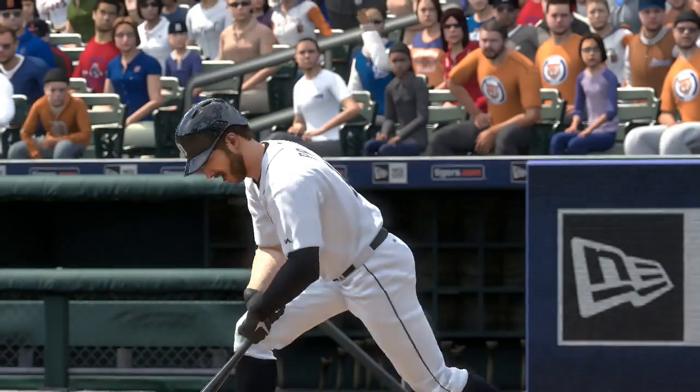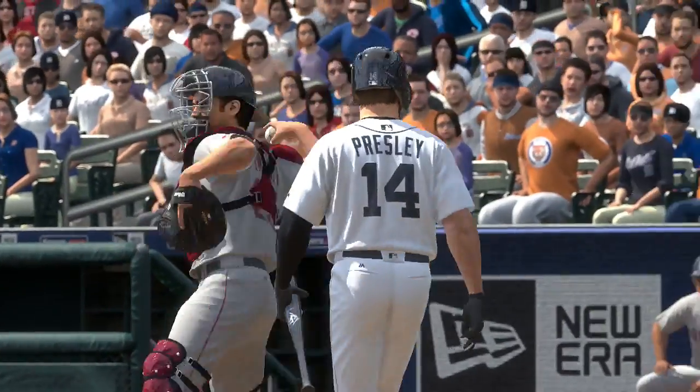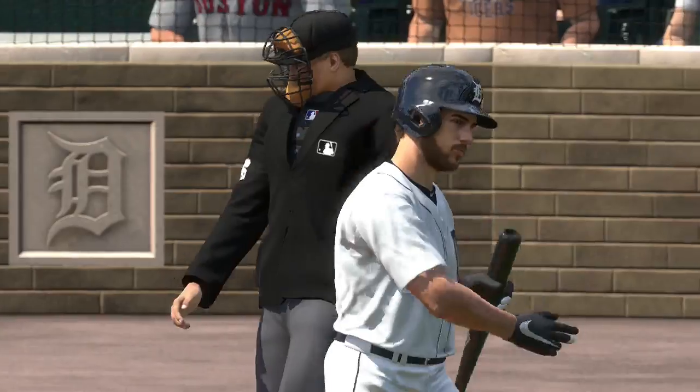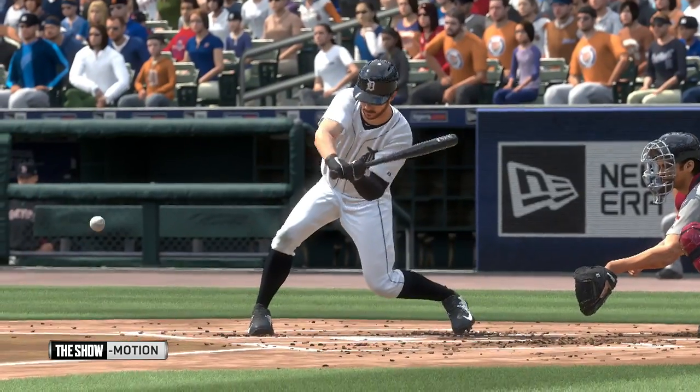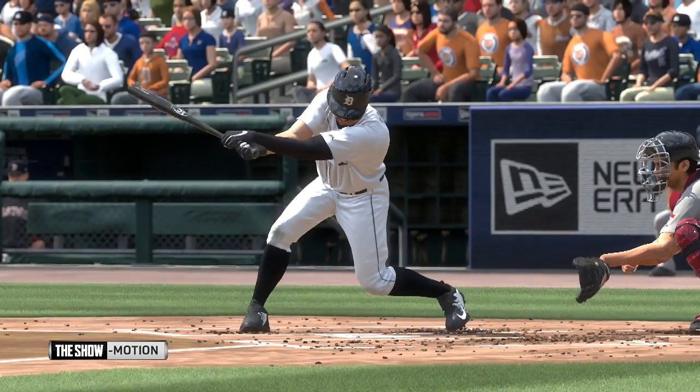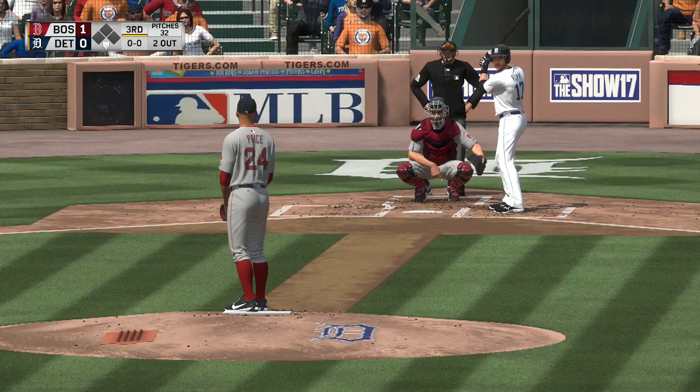And he struck him out as well. So the bottom of the order providing little resistance here, and there are 2 away. Talk about blowing it by a guy. Geez, I mean, that fastball was way behind him when the swing came through the zone. I have to think he was looking for something off speed, and he just couldn't pull the trigger on that fastball.